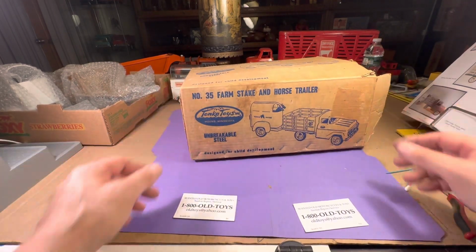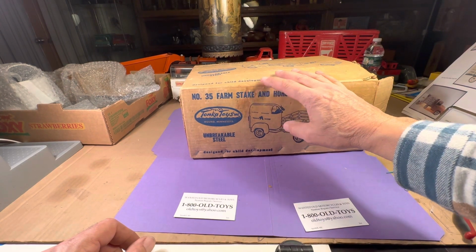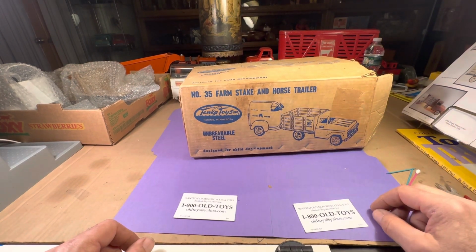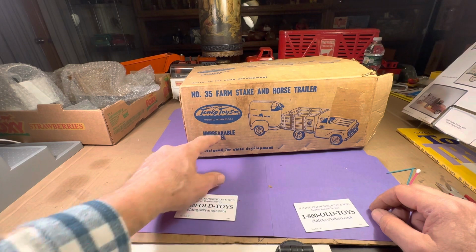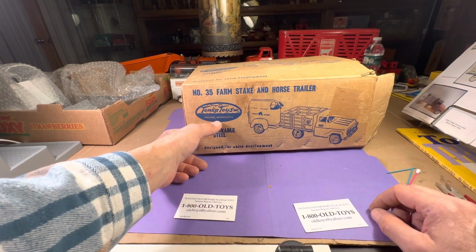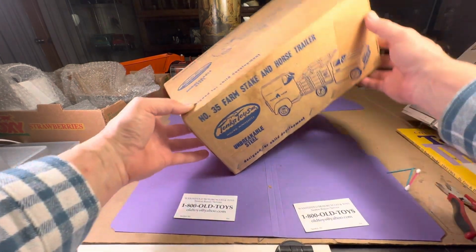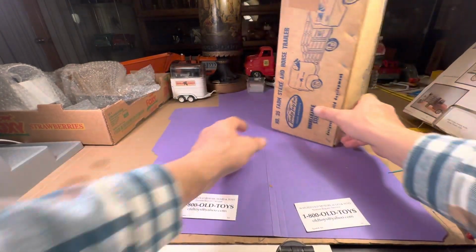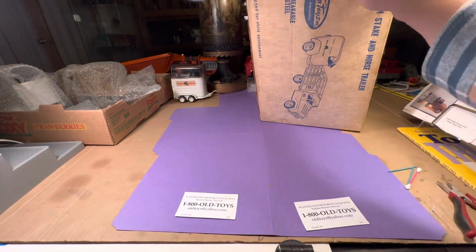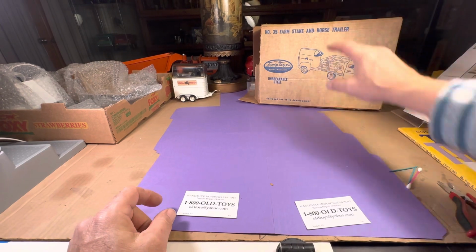This one appears that it had a little exposure to water, but nothing significant, as we'll see when we look at the toy. Unbreakable steel, Mound, Minnesota. Strong indication that this was one of the early ones. So let me put this box aside for now. And let's take a look at the toy.